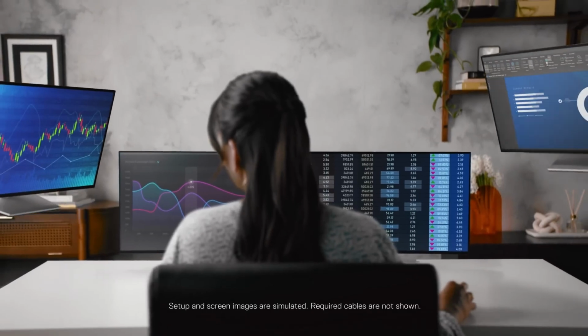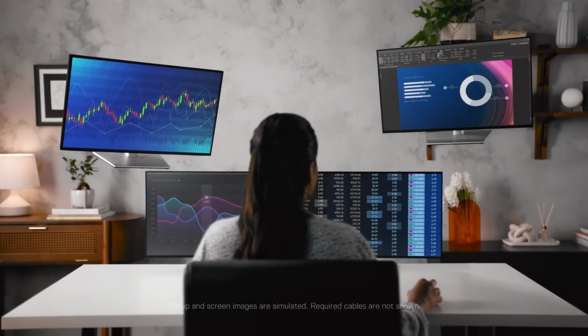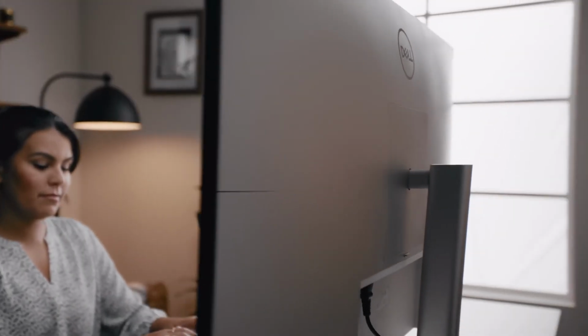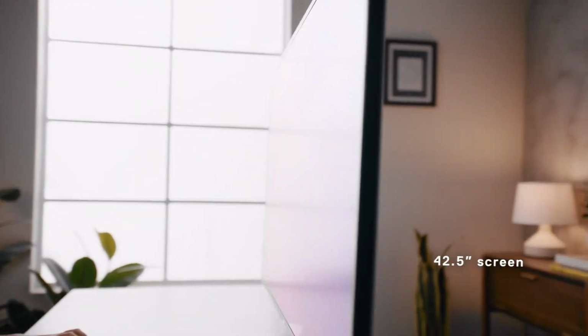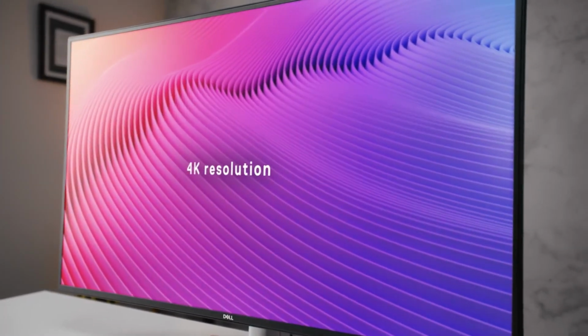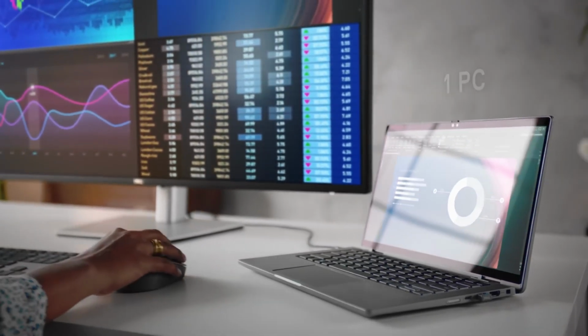Number 7. Dell UltraSharp UP3218K. The Dell UltraSharp UP3218K is an absolutely stunning monitor that combines incredibly high resolutions with gorgeous colors. It's also very expensive, and for most people, the advanced features will go to waste. Still, it's an impressive sign of where monitors are heading.